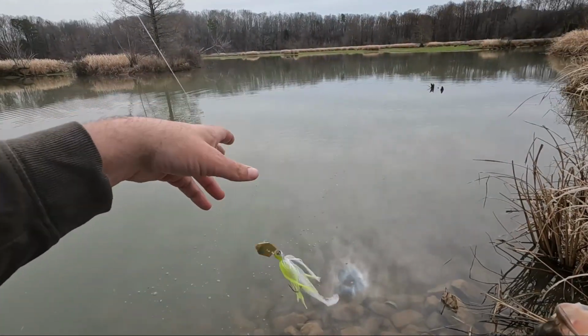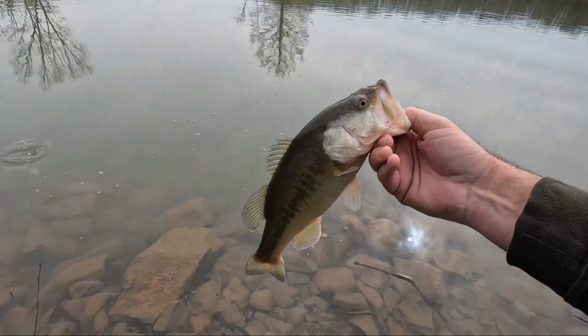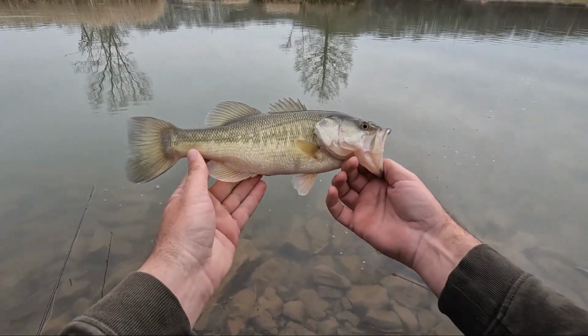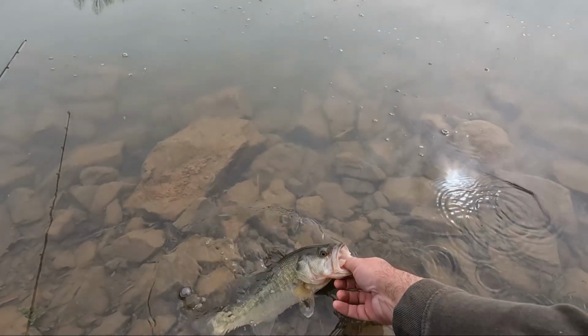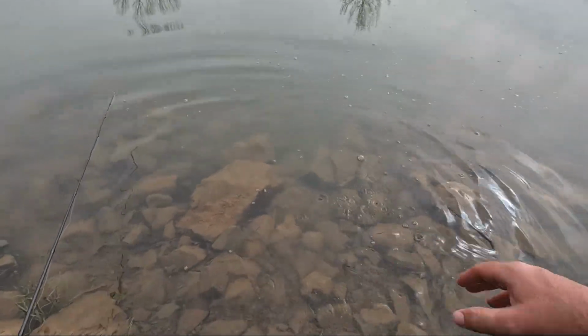I tied that on for the tournament. Hadn't caught anything on it, but I got my first one on it. Man, that's a solid little bass. Really thick. All right, let's hope you just keep growing. Maybe there's a few more of you in here.